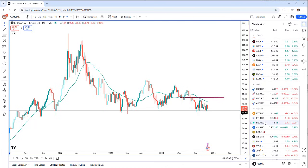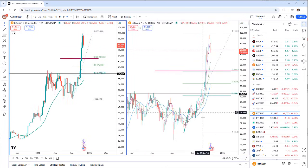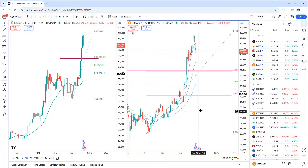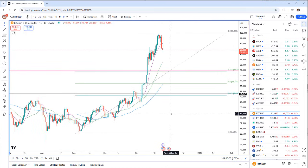Right? Let's go look at Bitcoin. Bitcoin down again today. Oh no. What's going to happen with Bitcoin? I actually expect Bitcoin to have a little bit of a short-term bounce, but it's going to be short-lived. I'm laughing because this is exactly what I said about gold. Now, that's what I do.